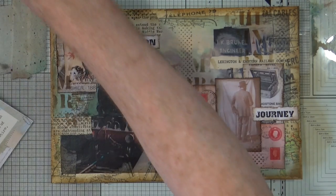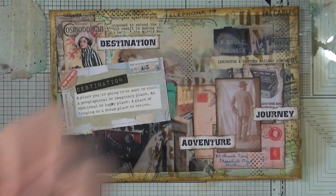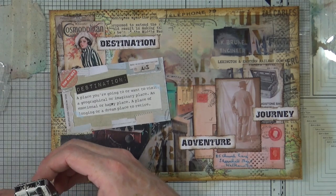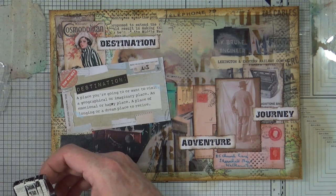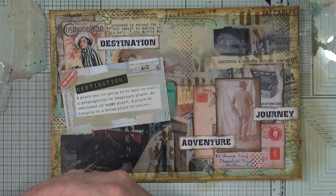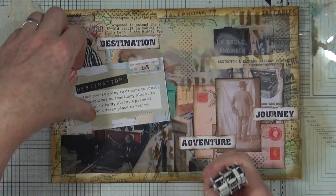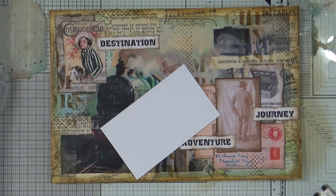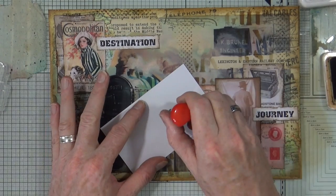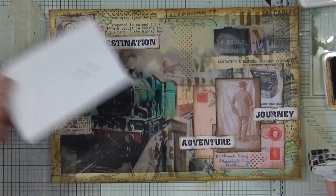Just put that ink away. There's my original card. Get my date stamp. July. What did I say it was today? The 29th. 1, 2, 29. I'll just test this out on the back. See if we can stick to that same ink. 29th of July. There we go.